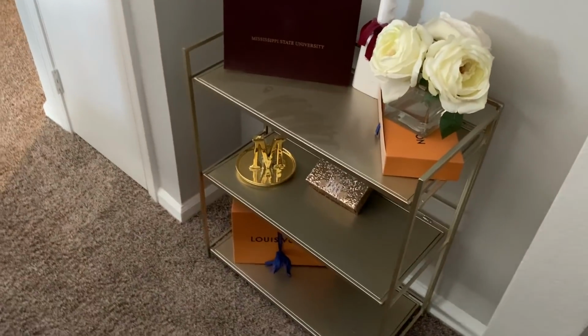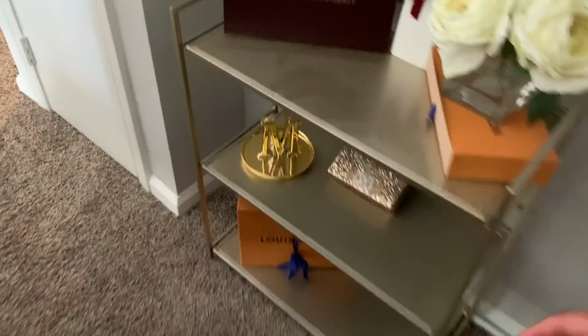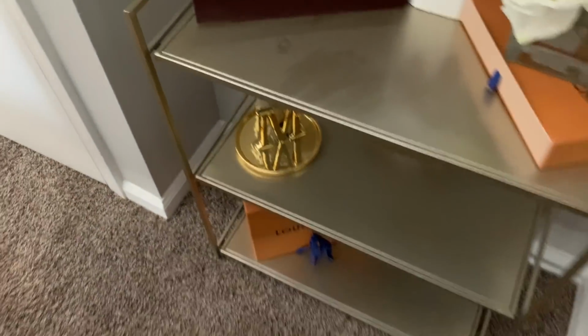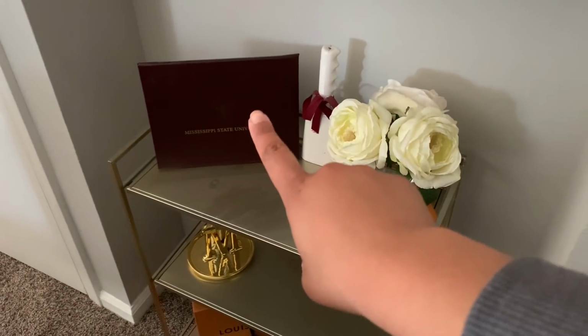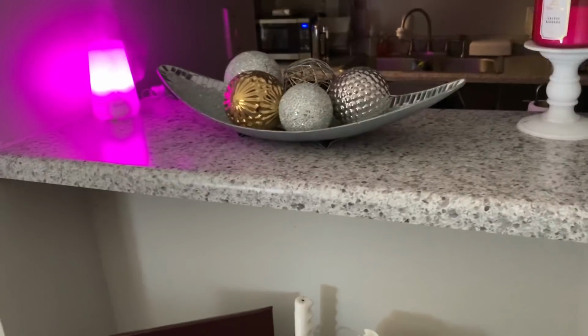But yeah, it's this little stand, and I just kind of put some Louis Vuitton boxes there, and some other little decor that I had, just kind of put something on it. There's my degree. I went to Mississippi State University, Hell State, and my cowbell. Next is this little bar area.